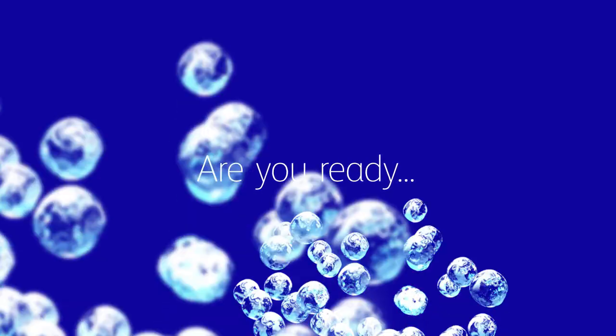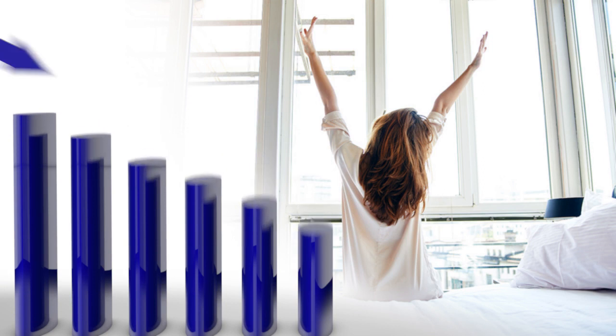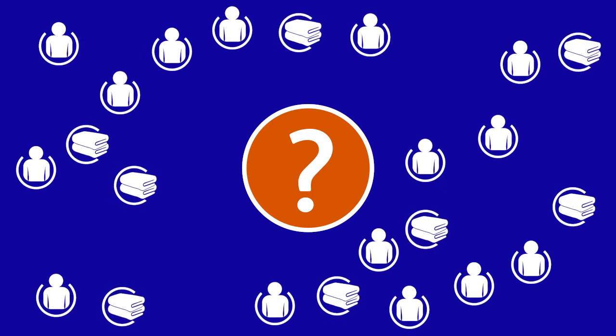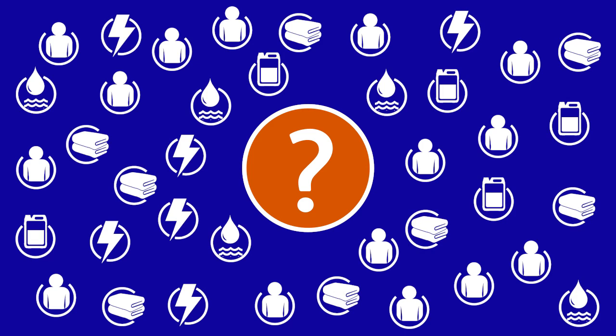Are you ready to take your laundry business to the next level? To maximize guest satisfaction and reduce your operational costs? Do you have true insight into your operational costs? Labor, linen replacement, energy, water, chemicals. Do you know what and how to improve your laundry operation?